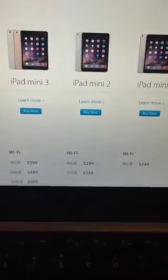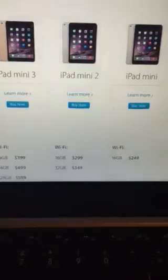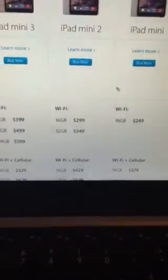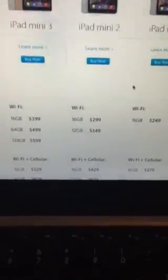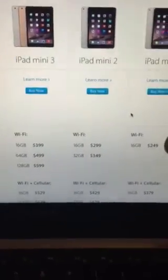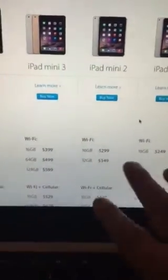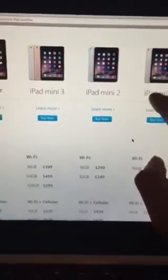Now the difference is the iPad mini, the first one, does not have a Retina display. It does not have Touch ID. It's only going to cost you $249, but compared to the iPad mini 2, which has the Retina display and also a better processor, that's really a terrible deal. So my advice to you, do not buy the first generation iPad mini. I do not know why they still have it. Do not get this one. Put a big X on it. If you're going to get an iPad mini, either get the iPad mini 2 or the iPad mini 3.